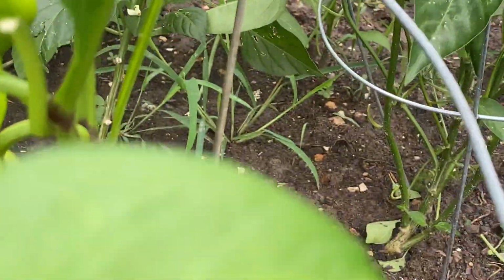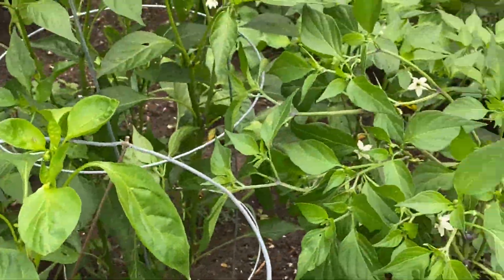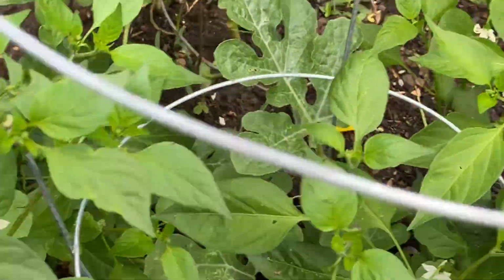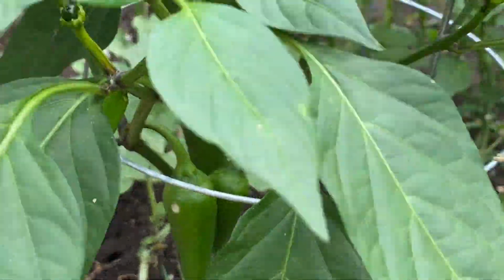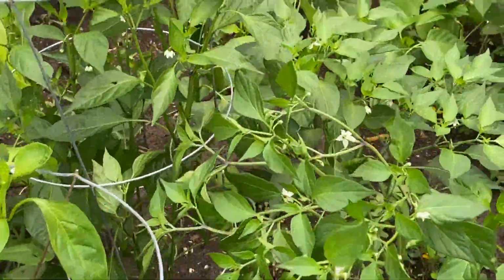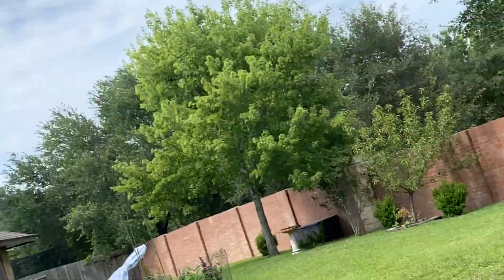This is banana peppers. You can just pick them straight from the garden and eat them raw, and it has a mild taste to it. I also planted a purple pepper. I hope, I don't know which one it is. This one is a jalapeno pepper. So variety of peppers. I also have bell pepper. The bell pepper is here. I can show you bell pepper.